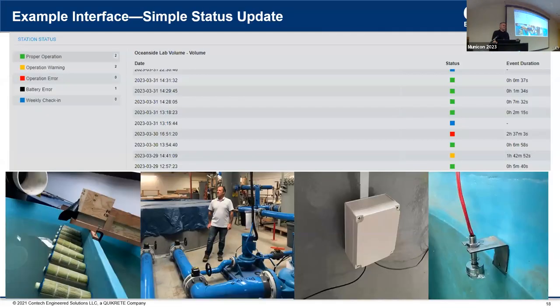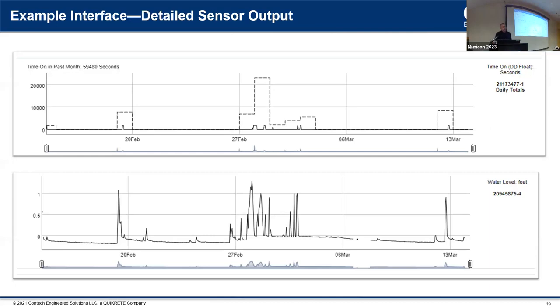So this is just the size of these float switches. They're really small, stainless steel. This is at one of our labs where we're doing some trials. The outputs here were just sort of a traffic light: is it working properly, is there an error, is there a battery error, did it check in or not? This is our beta dashboard. The boxes are about the size of a tissue box, maybe half the size. Really small, really simple.